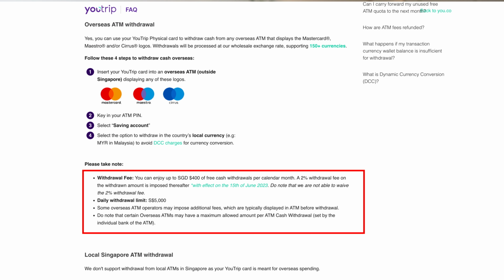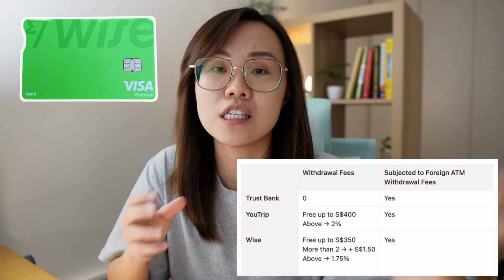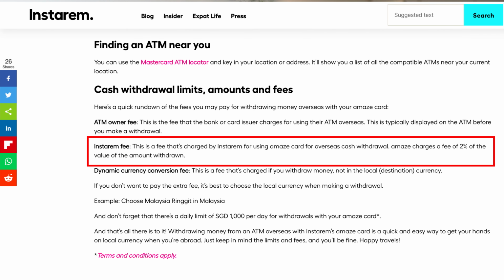Number 2 is the Utrip debit card. They are giving you free withdrawals for up to $400 in a calendar month. Anything above the $400, it's a 2% fee. For Wise, they are giving you free withdrawals for up to SGD $350. Anything above and beyond the $350, it is a flat fee of $1.50 plus 1.75% of the amount that you've withdrawn. Instagram is charging you a flat fee of 2%.